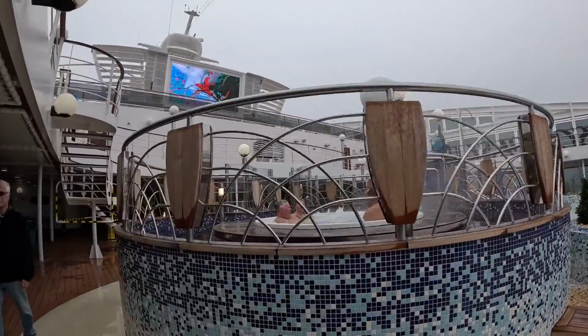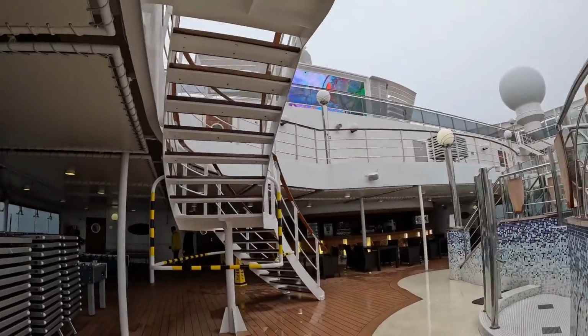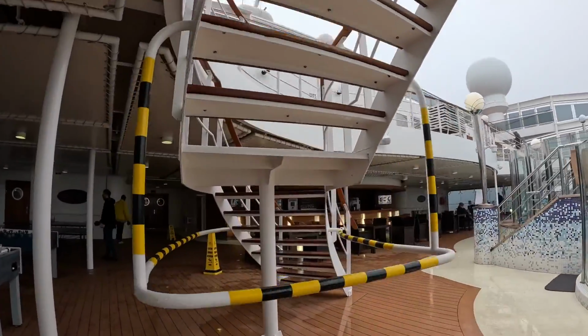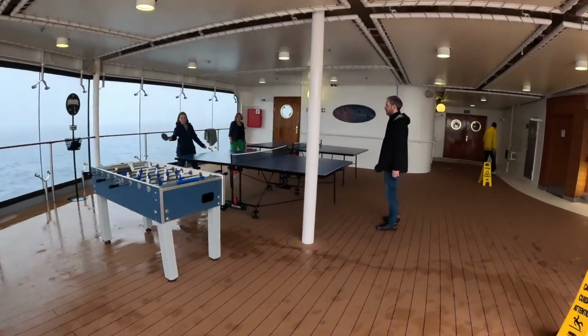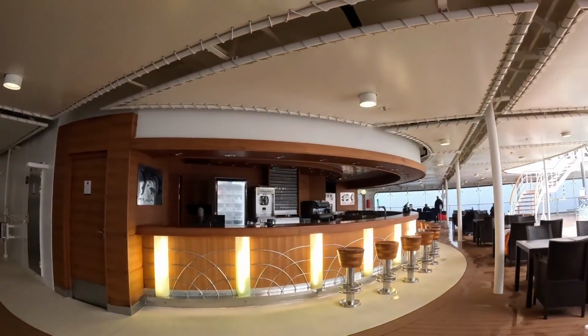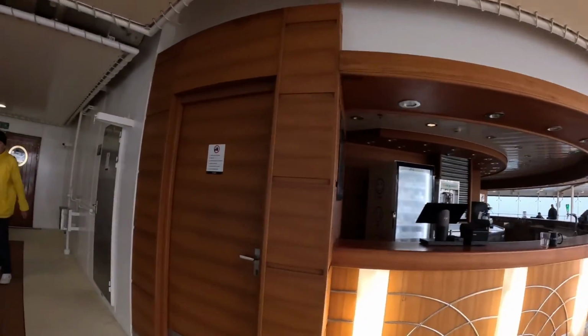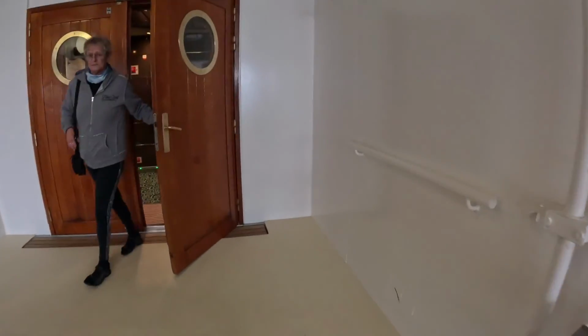People enjoying the jacuzzi. Don't run into that, that'll hurt. Ping pong, outdoor games. They don't really have outdoor burgers and hot dogs that you usually see in American lines. You have to go to the buffet for something like that.